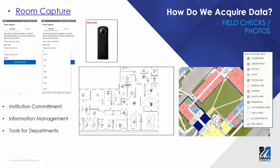Florentina, our CAD specialist, is also one of the biggest photographers on campus. She runs around with a tripod and the 360 camera going into all the rooms. And as of this year, we've changed the process a little bit. We used to have to take pictures with the camera, put them on the computer, rename the picture based on the room number, and then attach those pictures in the geodatabase to the correct room. So that takes time, and there's also a lot of room for human error.